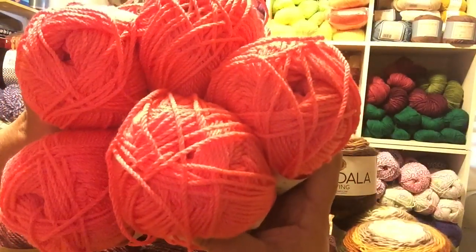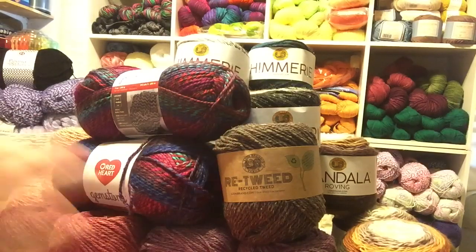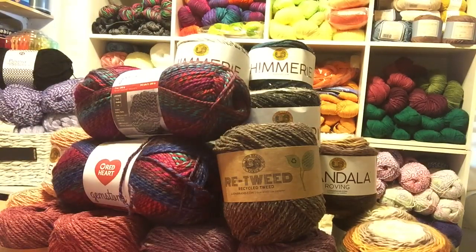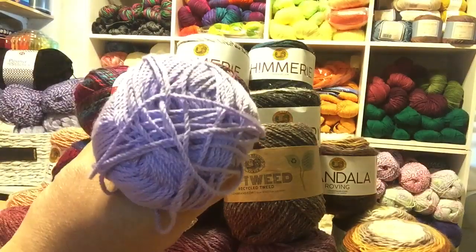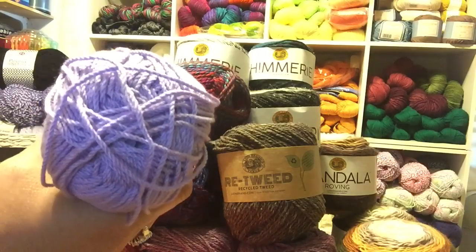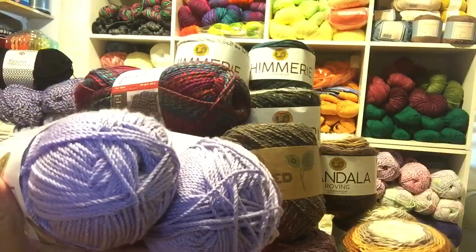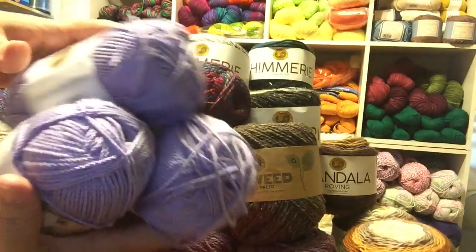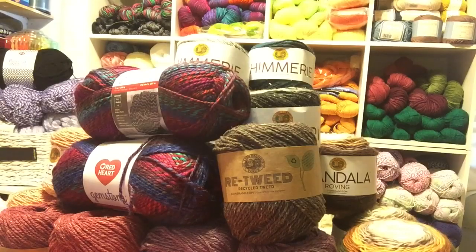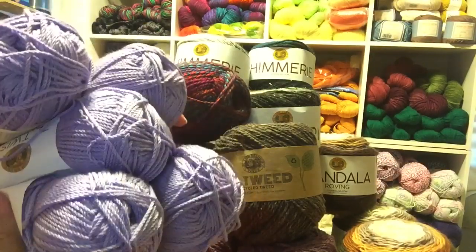See, I bought 5 of these. It's an absolutely beautiful, beautiful color. And I got this color, lilac. This is messy. When I work with this, I'll probably rewind it into another ball because it's going to crash in on you. So I bought 5 of this color. Had I known I was going to save $6 off them, I would have gotten some more.